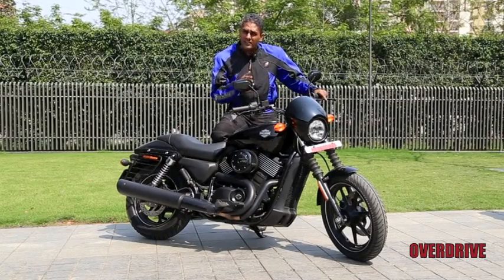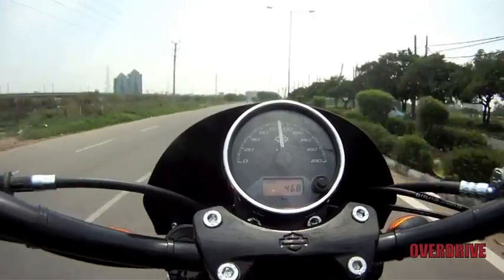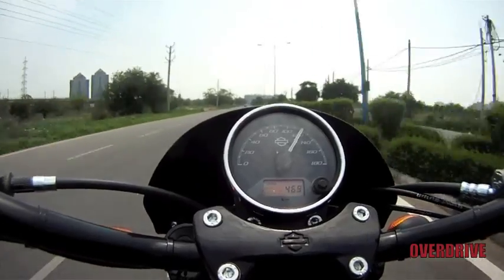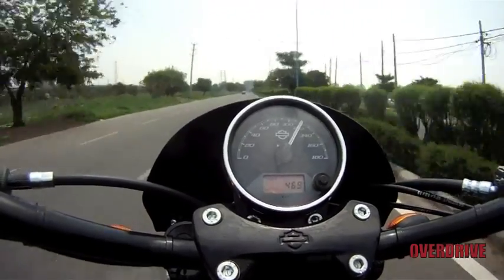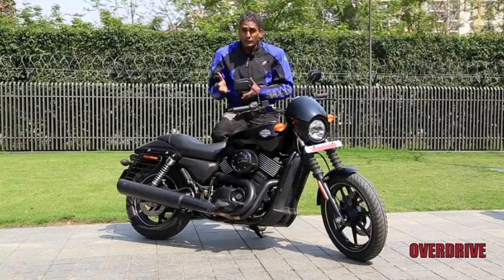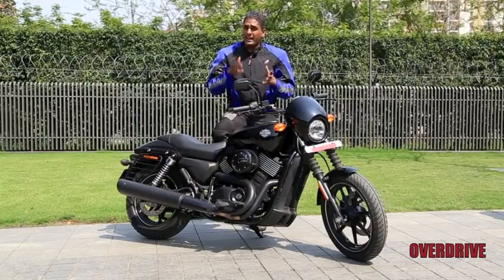I've ridden this for about 100 kilometers already, and I have to tell you, I really like the motorcycle. Now in some ways it is like a typical Harley-Davidson. So for example, the sound is a lot like the V-Rod sound. So it's not as potato as an air-cooled V-twin would be. Honest, it's not. But it is like a V-Rod.